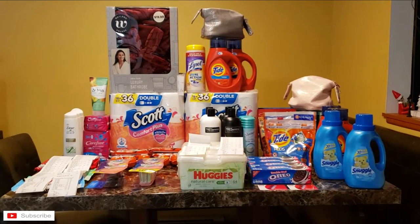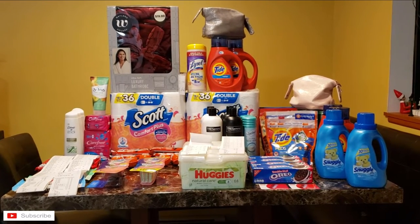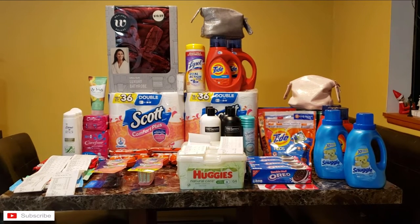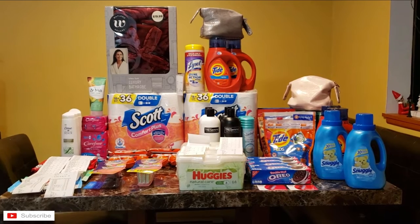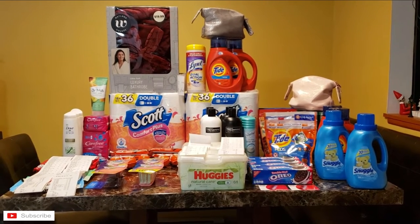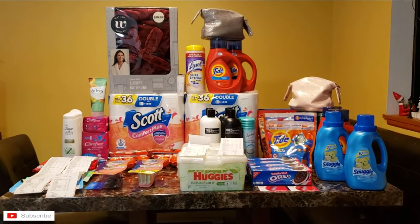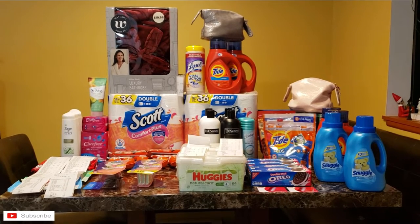For some odd reason, the CVS system today was glitching. I got there around 9 o'clock in the morning. I grabbed everything, and as soon as I went to cash out, there were a few CRTs that didn't want to go through. So I had the cashier call the manager, who knows me. As soon as she saw me, she said, let's go to the other register and I'll ring you out.